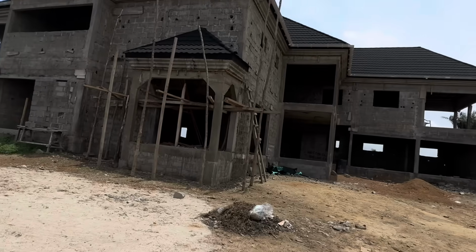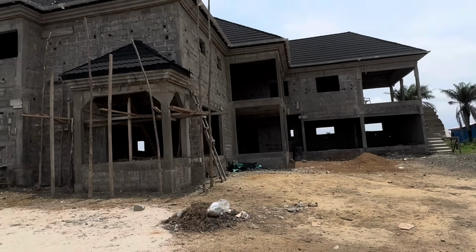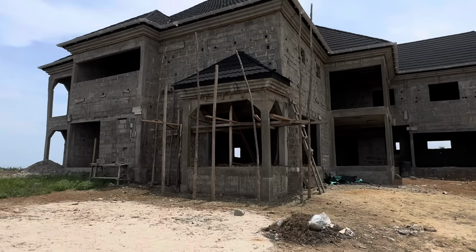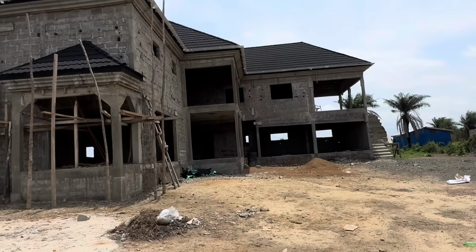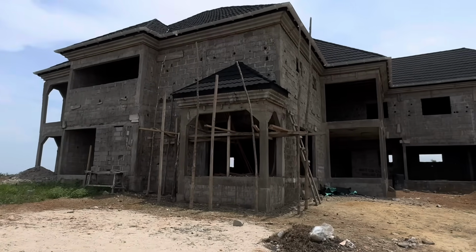This property is two-level from where I can see. When we move around the other side, we'll be able to see if there's another hidden level. But from what I can see now, there are two levels. All right, so this is the frontal view of the property.